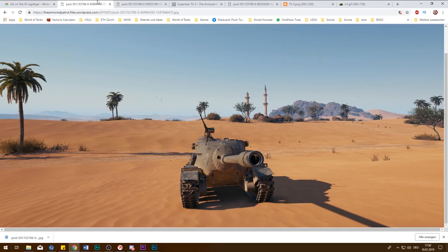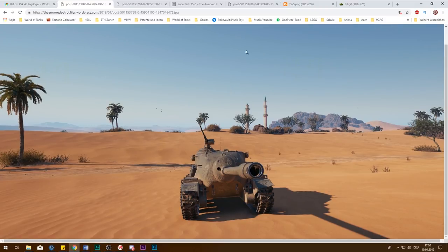I'm brabbling about one tank which is not yet in the game. Let me know what your thoughts are about this vehicle in the comment section below. I would love to hear it. And yes, I hope I was able to give you an objective view before giving you my subjective opinion.